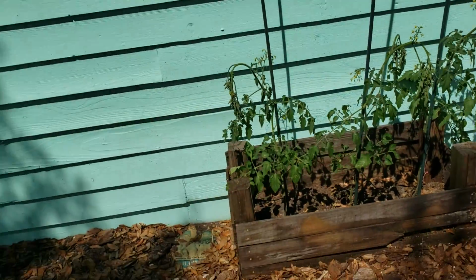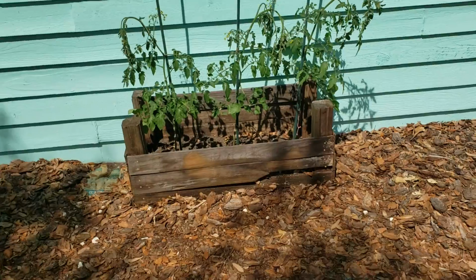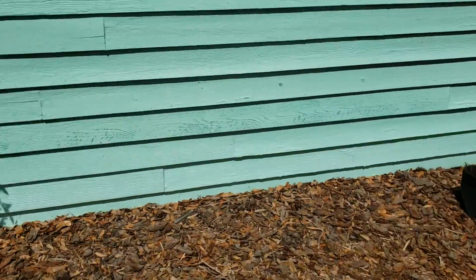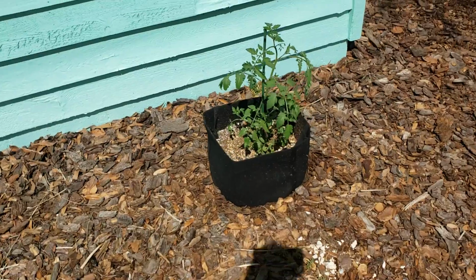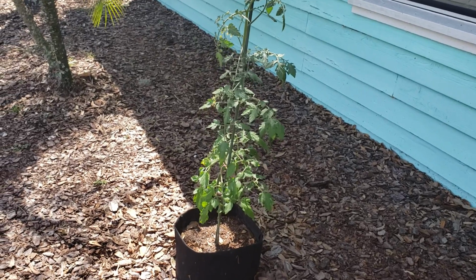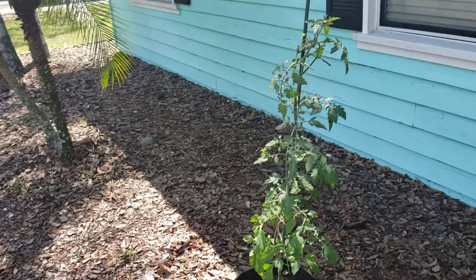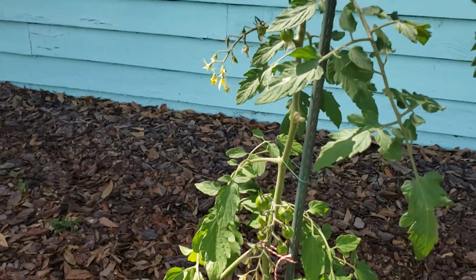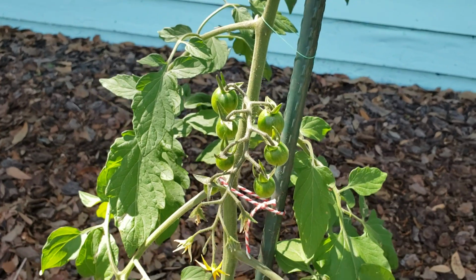They look like they need water and they need to be, I've been tying them up. But you see they're growing, they're about 4 feet tall now. And then there's the indoor one. Stand by. And we got this little ditty right here. This is about 4.5 feet tall. And it's growing tomatoes. Aren't those beautiful?